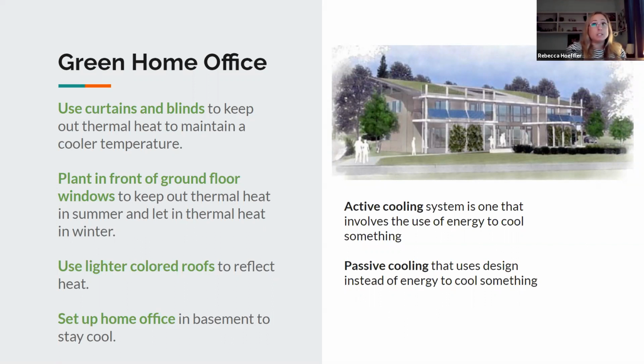So this is a great example of passive design in a building to reduce energy consumption. One thing that they do is plant in front of ground floor windows. And this is something you can do as well if you have a ground floor window available. The whole point of planting in front of a ground floor window is that in the summer months, when you have grapes, for example, the grape leaves will grow because of the sun. And that's a form of passive cooling because it'll block thermal heat from coming into the window.